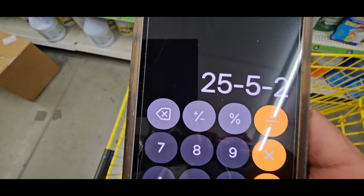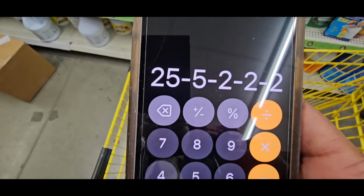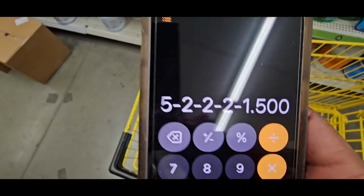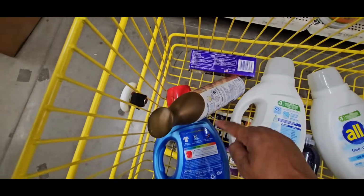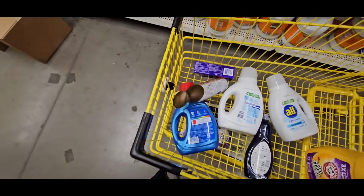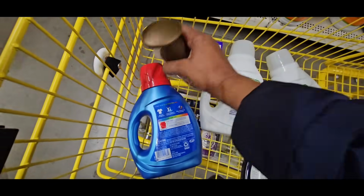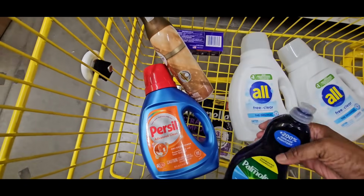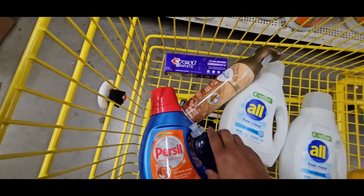We're going to take our $2 off our Crest. We're going to take our $2 off our Persil. Take your $2 off of your Febreze. Take your $1.50 off of your Palmolive. And then take your $4 off of your All detergent. Takes you to $8.50. Now we have 6 products. Divide that by 6. $1.41. Guys, first of all, you're getting 3 detergents in this deal, and they're $1.41 each. That's a fantastic deal. Great deal.